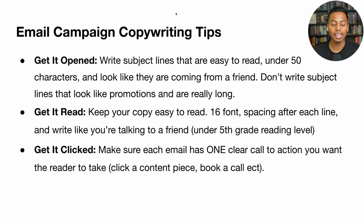And the final thing is getting your emails clicked, because we want to make sure our emails actually get clicked so we can turn those clicks into conversions. So make sure each email has 1 clear call to action you want the reader to take, whether that's clicking a content piece or booking a call. You don't want your email to have 3 or 4 different calls to action, like watch this piece of content, book a call, and buy this product. That's going to be way too complicated. So keep it simple and make sure each email has 1 clear call to action. So those are some general copywriting tips and best practices that you should follow.